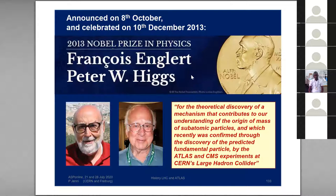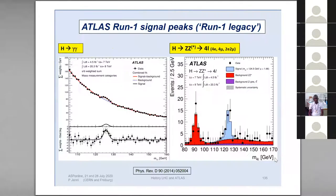Well, the story is that the year after, they were awarded the Nobel Prize. Of course, there is one person missing here, namely the collaborator of François Englert, Robert Brout, who unfortunately died a couple of years before that date. For us, the experimentalists, it was very nice that in the Nobel citation, also the experiments were mentioned, namely the discovery of the predicted fundamental particle by the ATLAS and CMS experiments at the CERN Large Hadron Collider.